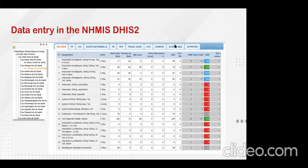So you have the different tabs for different verticals, and you have a list of tracker products that are there. So this is malaria products, 17 products that are listed here, and you can enter as a facility here. You can enter the stock at the beginning of the month, entries, consumption, etc. And the data set is generating automatically the average monthly consumption and the months of stock that is in your hands. And you have the same kind of data entry forms at the zone de santé level, so at the district level, and at the regional warehouse levels.